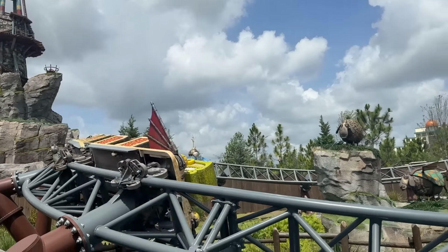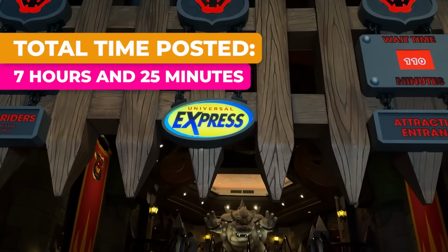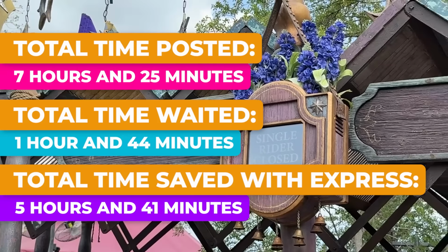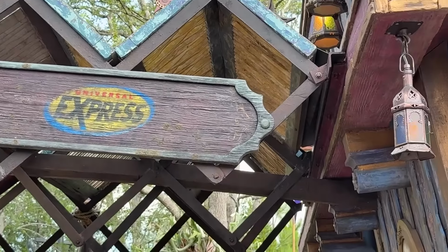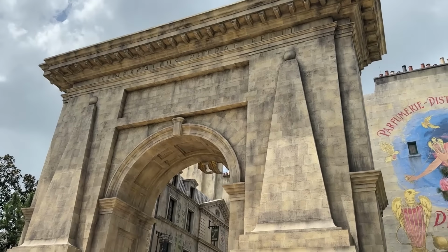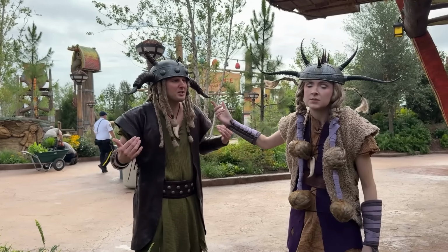In fact, let's look at the numbers. In total, our posted waits today were just about 7.5 hours, but we waited less than 2. And so that's pretty amazing. Obviously, Express is very, very expensive, and it adds up the more people that are in your party. It does. But if you only have one day at Epic, clearly that still leaves plenty of time to worry about things like Harry Potter and the Battle at the Ministry, meet Toothless, get some food, see some characters.